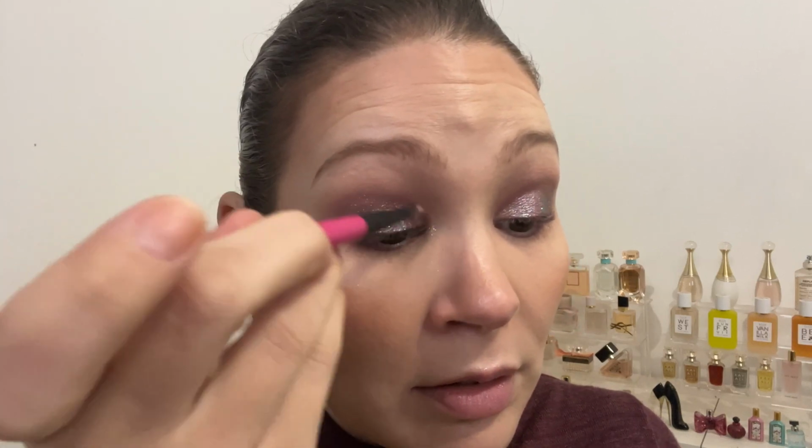Just make sure I'm blending those two. Add a little bit more of Monster. And then I do still want to add Fly to the inner corner for a little bit more sparkle. Not too much, since this has more of a yellow undertone to it. Add some lightness to the inner corners.